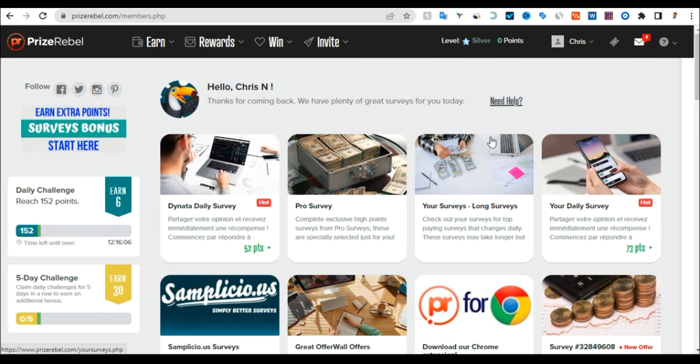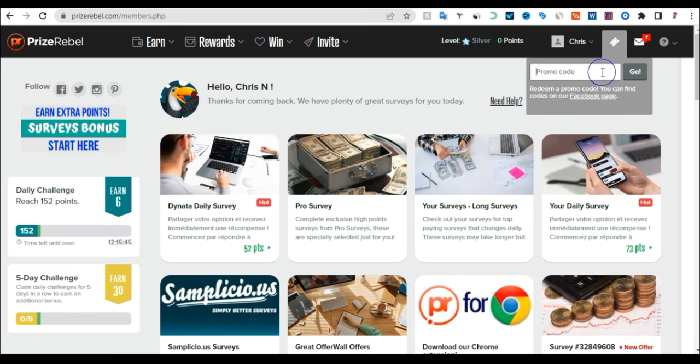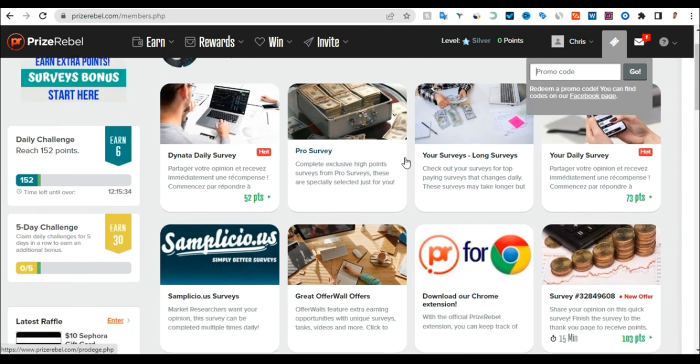And Prizerebel has an extension where you can install the Prizerebel Chrome extension. If you are buying things online, it will give you a discount code, and if you use that discount code, they will give you another discount code that you can redeem on your website here. If I click on this icon, you'll be able to enter your discount code here, and you can click on go, and the points will be added to your balance. So that is how it works. You can go and try it out. There's a bunch of ways you can make money with Prizerebel.